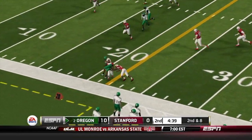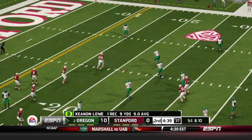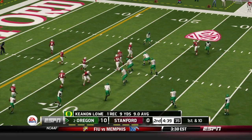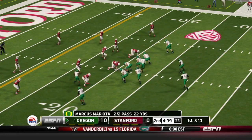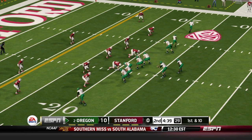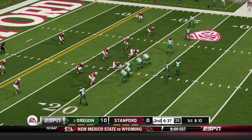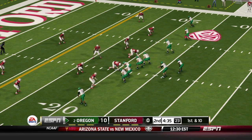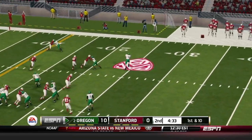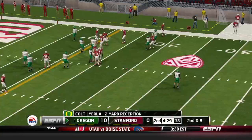Complete. He's got room. Knocked out of bounds at the 21-yard line. Gain of 9 on the play. First down. I got one. Here we go. Gets it out quickly. And he's taken down at the 19.